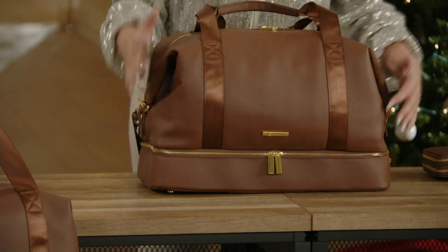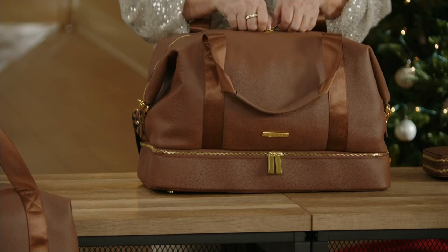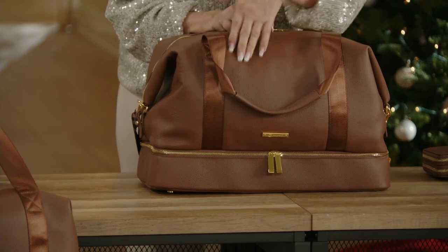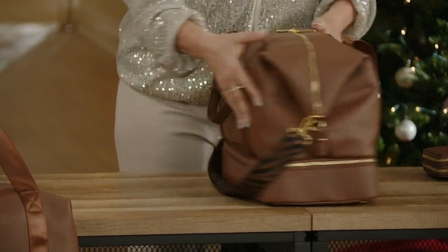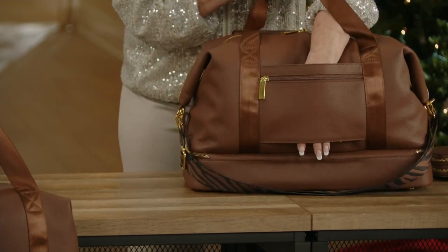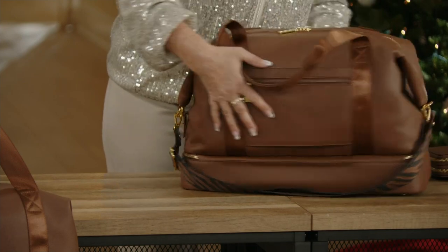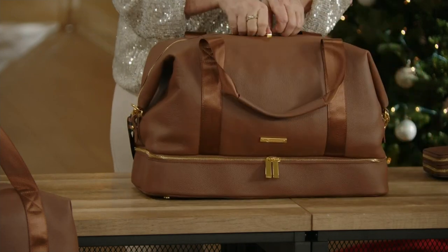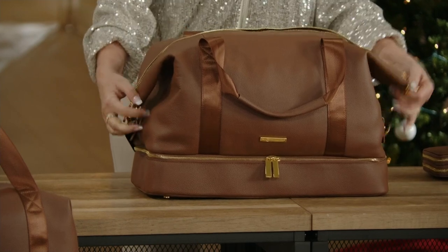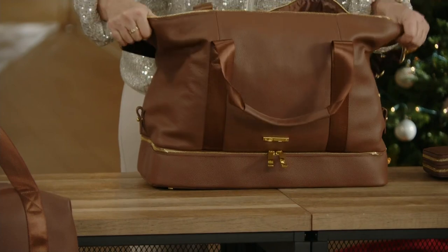It's 18 inches wide, 11 and a half inches high, and 9 inches deep. Again, there's RFID blocking in the compartments, all the sidewall compartments. You've got a trolley strap here if you're going to put it on a checkable piece of luggage, and a zipper out here for your phone or your tickets or whatever. And then all this self-repairing, gorgeous, gorgeous gold zippers. Look at this. You can stuff this so much.